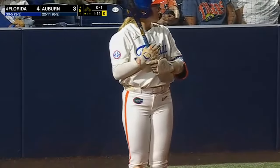So in the top of the 5th inning, Florida with runners at first and second and 1 out. Their number 9 batter is about to come up to the plate. The Gators are looking to add some runs here against Auburn. So here's Riley Holtorf, the batter.